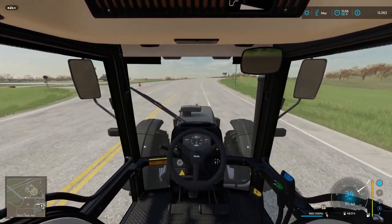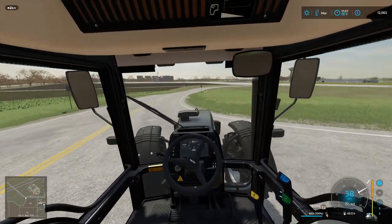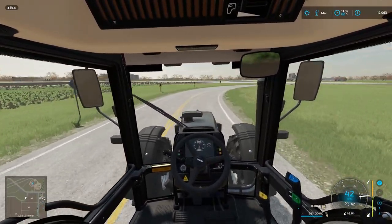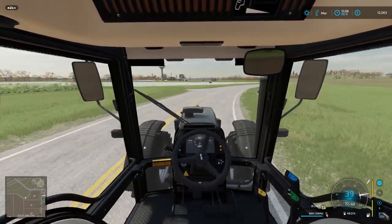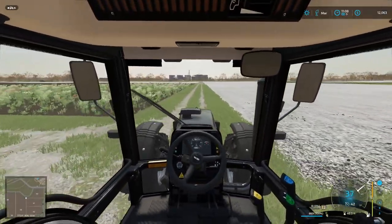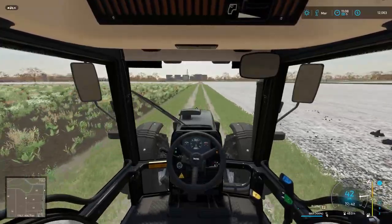I was wondering if we could turn here. It appears that we can, according to that car anyway. And this field seems to be it. I think I'm gonna turn down here to the other end where it's straight. I think that's gonna be easier to work with.